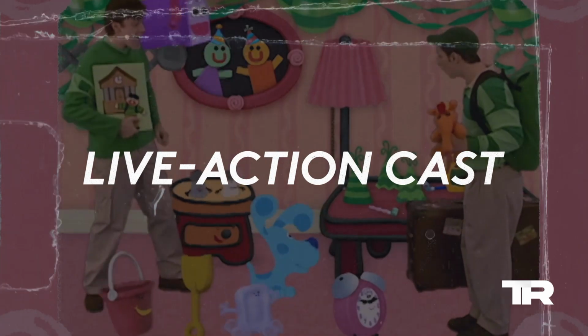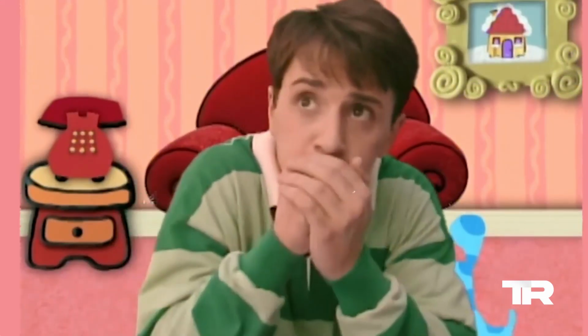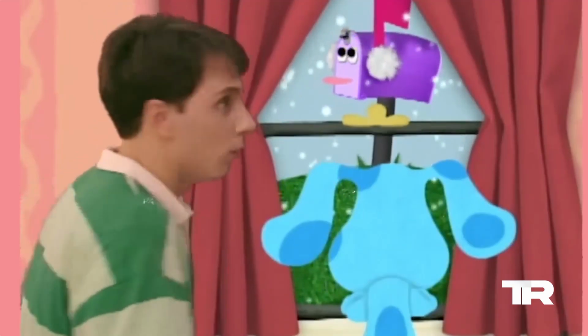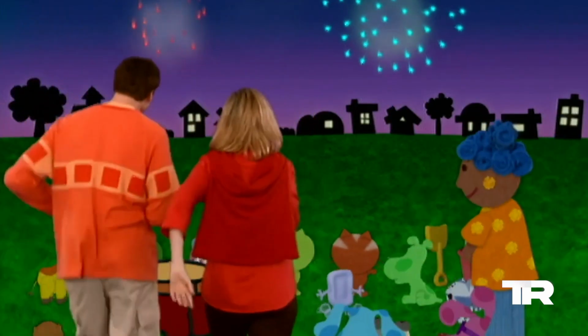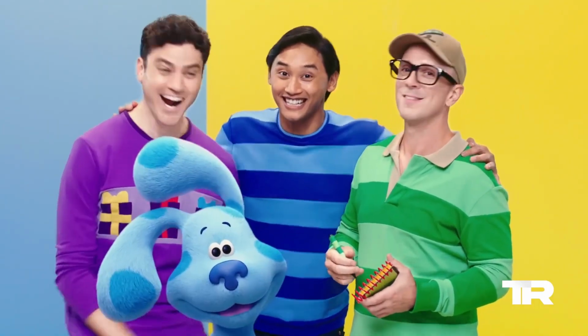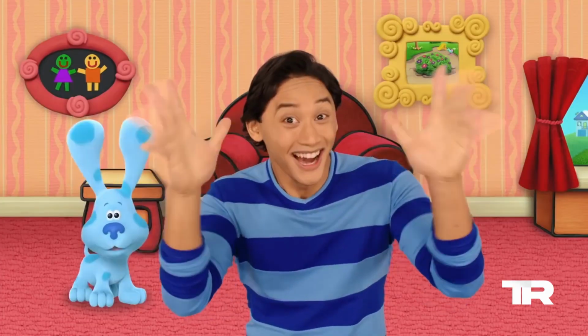Live action cast. Yup, this animated show also features a handful of human characters throughout its run. And although real people are few and far between, they arguably play the most important role in terms of connecting with viewers and solving problems.